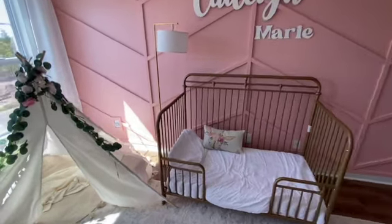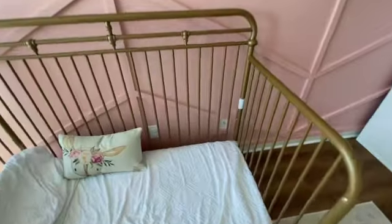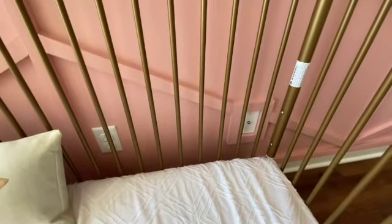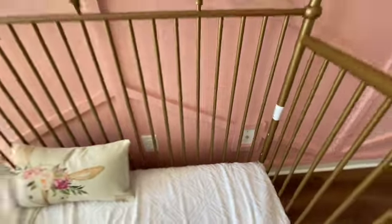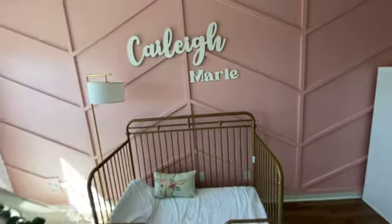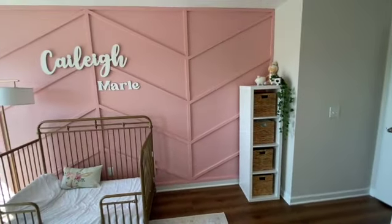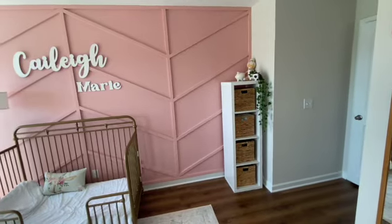I did do the outlet covers in here as well, like I did in the entryway. If you haven't seen that video, make sure you go check it out where I did the board and batten wall in my entryway. And then the last spot in the room as far as walls is this one corner here.